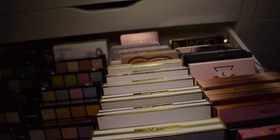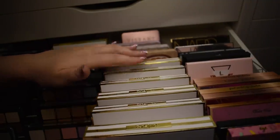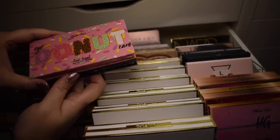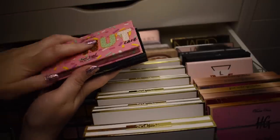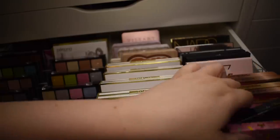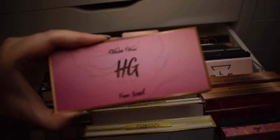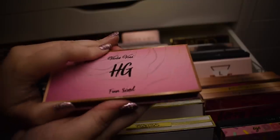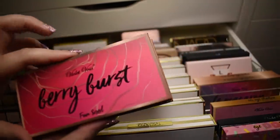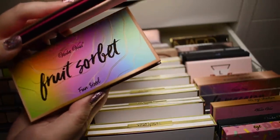And just so you can kind of see, this is an Alex 8, and this is the Alex Big Star 20 slot over here. So there's a divider in between these. These are the Violet Boss Donut palette here, and the Mini Rainbow. And here's the Holy Grail Fun Size Palette. This is Berry Burst. And that's Fruit Sorbet.